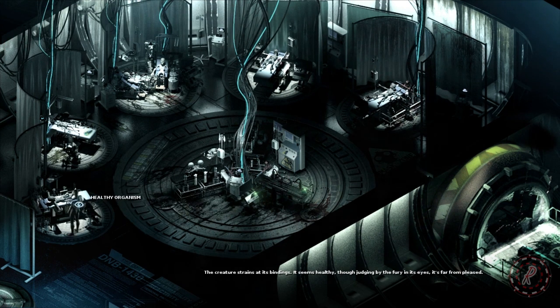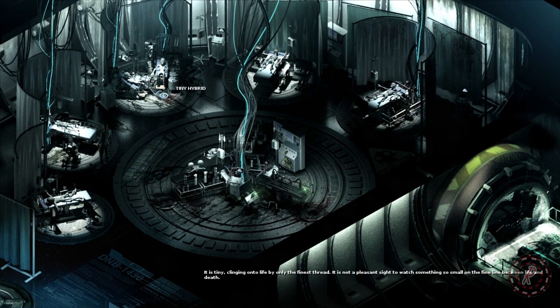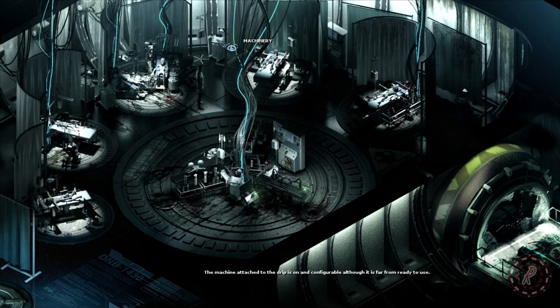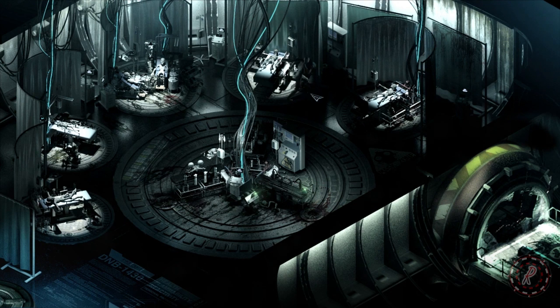Oh my god. This body is wasted away to little more than sinew. It's tiny, clinging onto life only by the finest thread. Not a pleasant sight to watch something so small on the fine line between life and death. They're almost human. Especially their eyes. Don't get too close. I'm real close, so... Machinery attached to the drip is on and configurable, although it is far from ready to use. It's moving but seems unaware of its surroundings, or it could have simply accepted its fate.